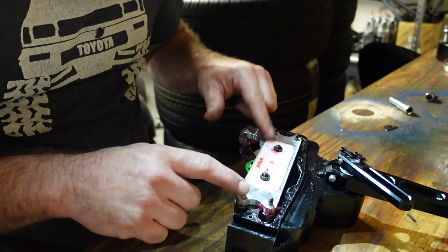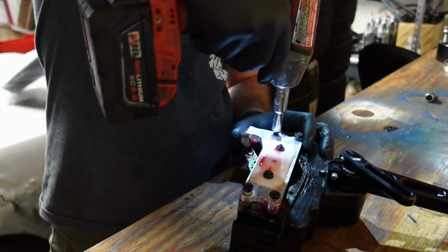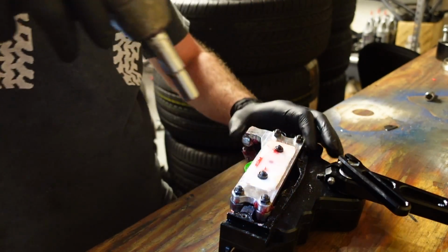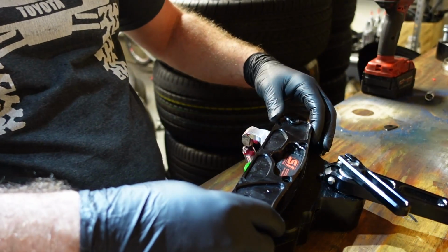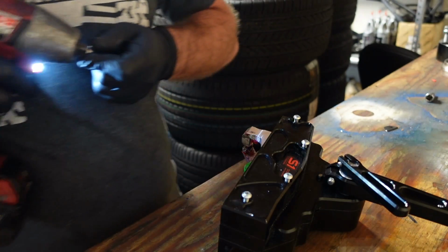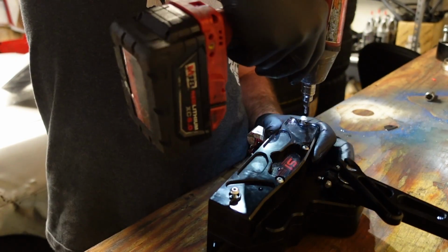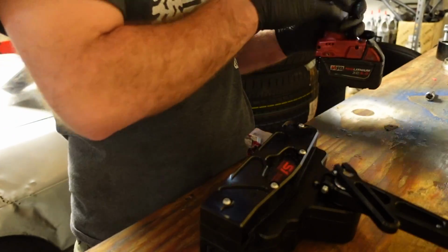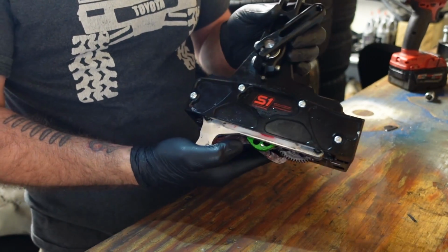And you know what I just realized? I guess we didn't even have to take these nuts off. This thing just slides out. What a dummy. Alright, it's all back together and we're ready to go back into the car. But first I'm going to finish removing the carpet.